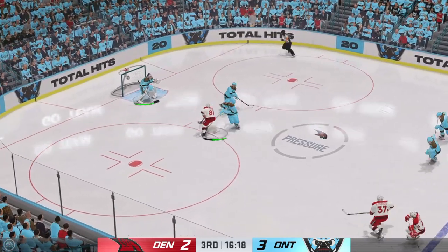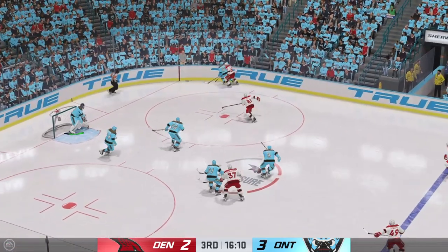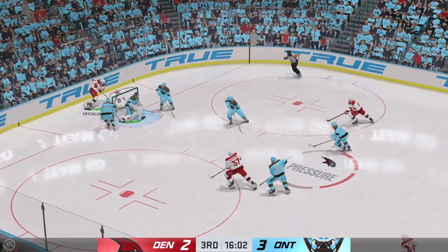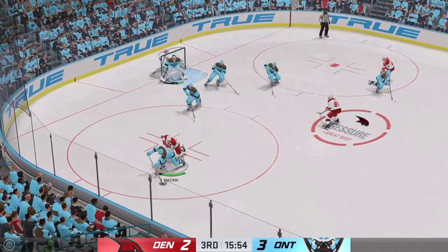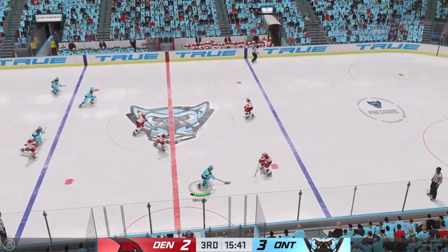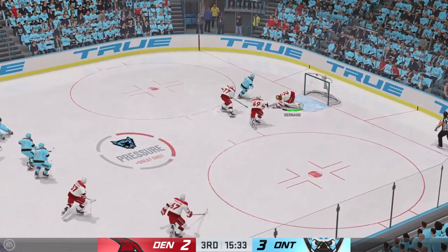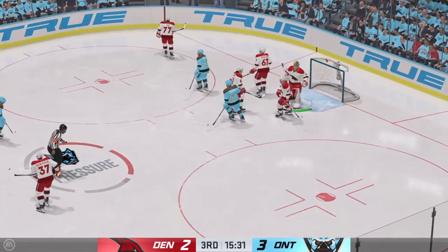To the front! Decides to think about it. Oh, he just got enough of that to keep it out. Now the shooter's going to run out of real estate because he does a great job of getting at the top of the crease and taking away all the room. When you make yourself as big as possible, there's less holes in the net. Takes the return feed. Here's a shot, and he comes up big with the stick save, getting all of it with the paddle.